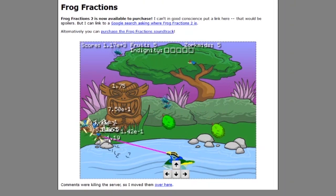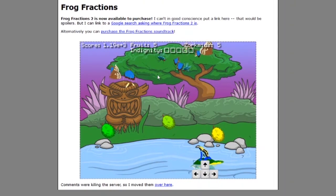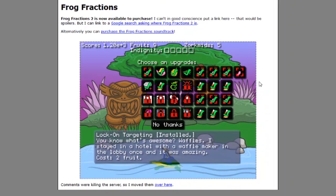Oh, this is potentially bad. I gotta save that fruit. I don't want my indignity to rise. I think I might have missed that right. No, I saved it, and I didn't even get indignant. Look at that. Oh, wait a minute.